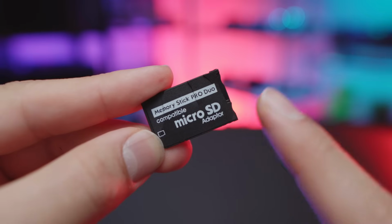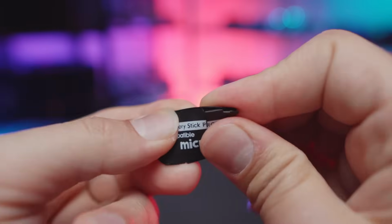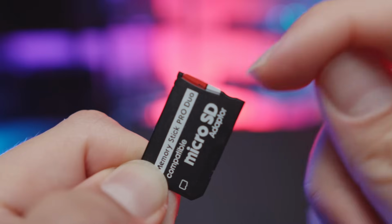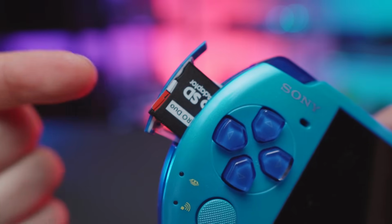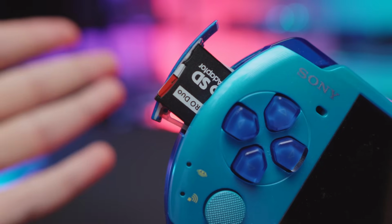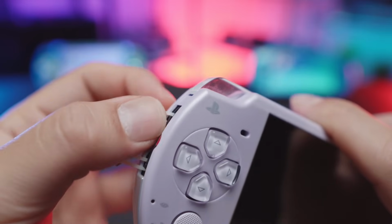However, with this specific model, I have noticed various levels of quality. Some are pretty solid, while others are pretty damn cheap and break pretty easily. So you should be pressing on this part and not the memory card itself. So that, combined with not dropping it, will drastically increase the longevity of your adapter. So I highly recommend that you pay attention to where you're pressing and press into the corner where the SD card is not.